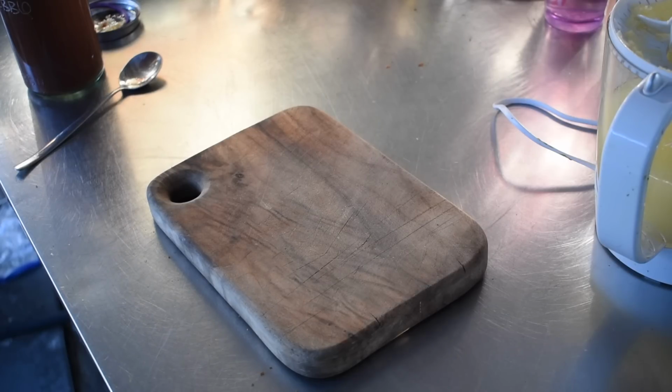So I will make another one and keep on going, and if I can get it perfect, I will share the recipe, but it was pretty good.